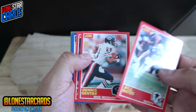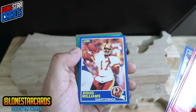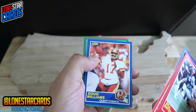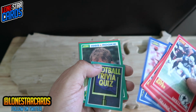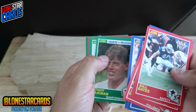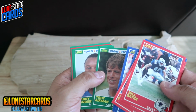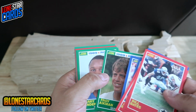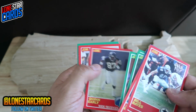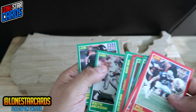There's a Bill Bates. Cowboys fans, what's up? Dennis Gentry. Kevin Mack. Wade Wilson. Rest in peace. Passed away here recently. Cowboys quarterback coach. Doug Williams. Neil Lomax. Okay, here we go. Here's Aikman. Now, is there a Barry Sanders behind this? Troy Aikman. There it is. That is the correlation, guys. This is exactly what I'm talking about. Troy Aikman and then the Barry. You guys run into that? That must be it. Steve Largent, Quinn Early, Don Majkowski, Stephone Paige, Keith Jackson.